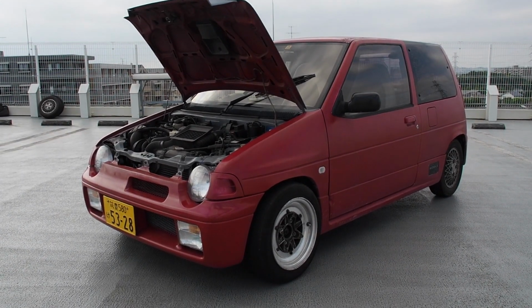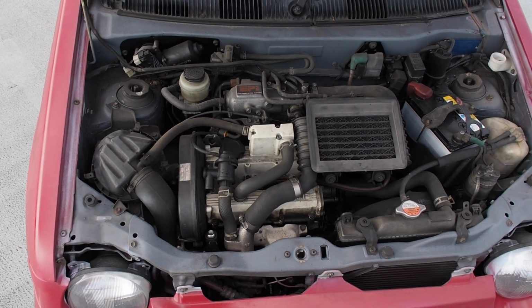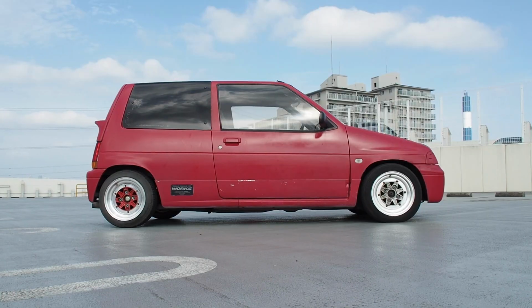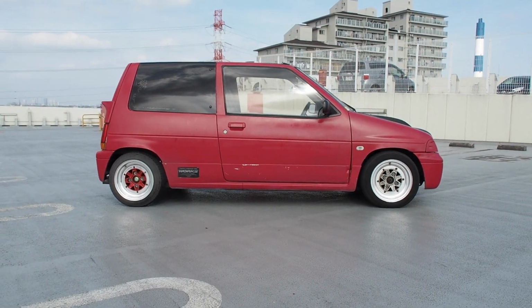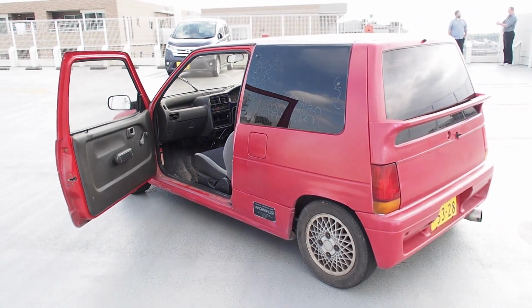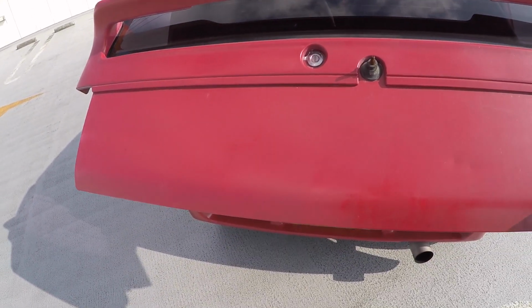While the official output was capped at the legal limit of 64 horsepower, it feels faster. The Works version got a close ratio transmission, lower and stiffer suspension, bigger exhaust, higher lift cams, and a larger turbo. This was one of the fastest and best handling K cars available at the time, and still today.